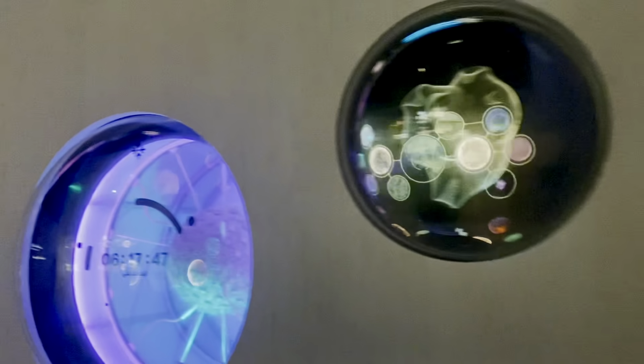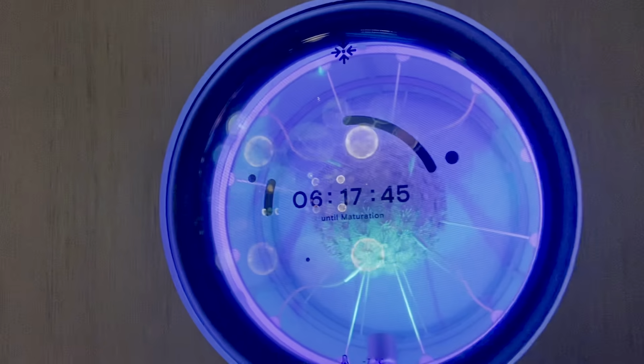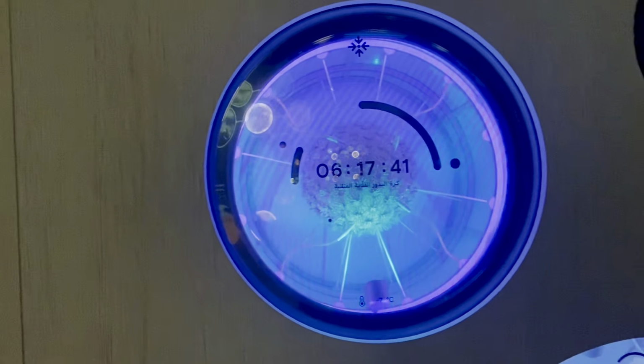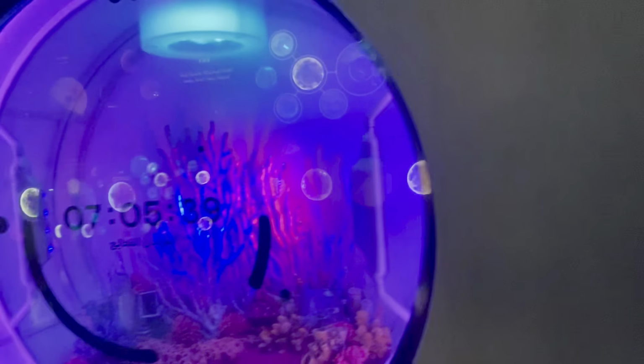Level 4 also showcases an ecosystem simulator, which is a laboratory that tests how a new species can bring change to the environment.